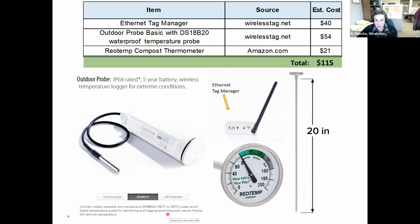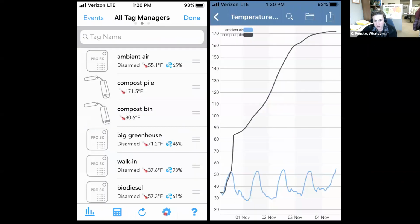So you started to see that measuring temperature is really important and something that will be really fun for you to do. And you can do that with as simple as a probe, which has a really long reading stick. It's like a meat thermometer basically, but with just a really long reader. And you can put it into the pile. That allows you to read the pile right at that one place. Or this is also really affordable, this wireless tag. And it has a probe that goes into the pile, and you can read it on your telephone.